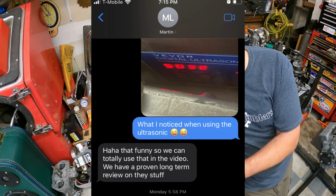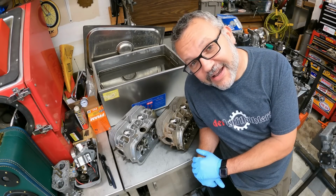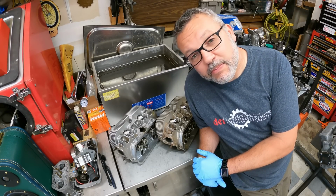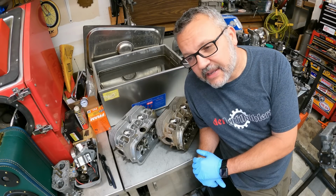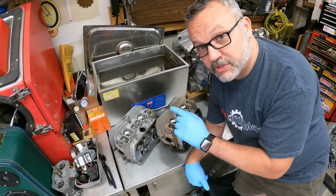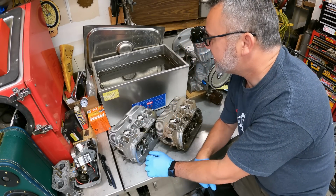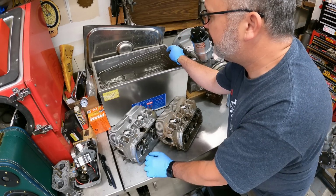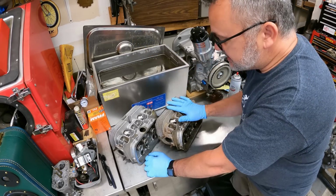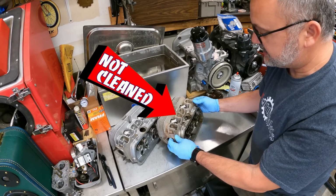So I actually snapped a picture and sent it to Martin the other day saying, hey, check this out. I already have the exact same one that we got. So now we both have a cool one. I have the 30-liter one, which is the exact same one that we got for Martin. It'll fit a head without the basket all the way down into the water. My liquid's a little bit low right now, but this is a set of heads that I cleaned the other day. You can see the difference here.